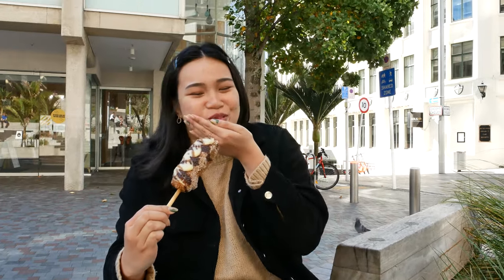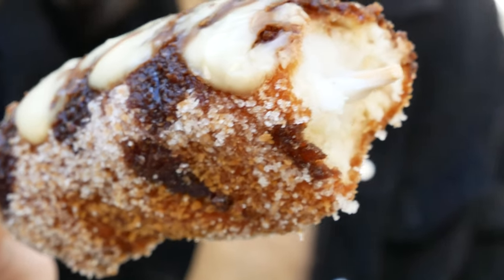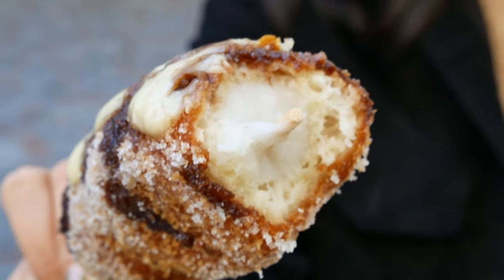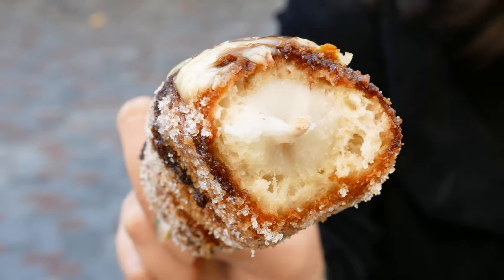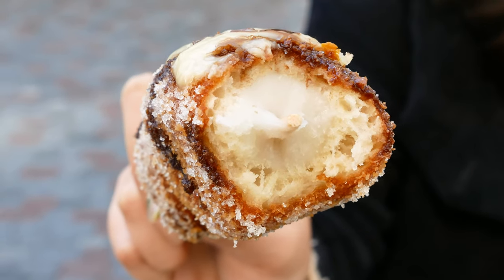Hold up. Okay. The chocolate is a bit more prominent, but I can taste that very mild cheese sauce. Wow. If you get the rice cake, essentially it's just acting as a blank canvas for all the sauces because it's very plain, really chewy. So it's just a party in your mouth with all the textures.